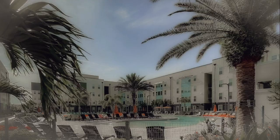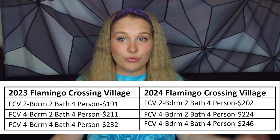And that is essentially Flamingo Crossings. I think I pretty much covered everything. If you leave comments down below, I'm gonna try my best to answer them, because I think I pretty much covered everything except for the costs. So let's talk about what this costs. I'm gonna put on the screen right here what the current rent numbers are gonna be for 2023 and 2024.